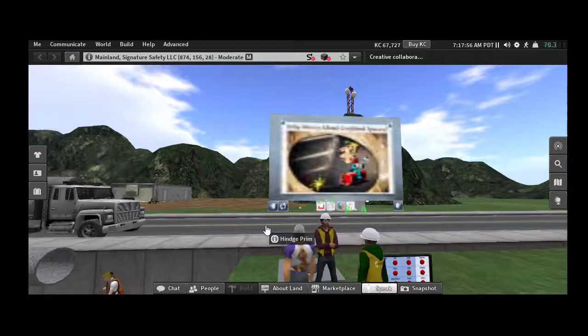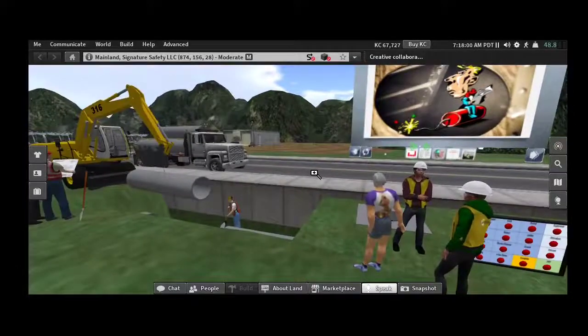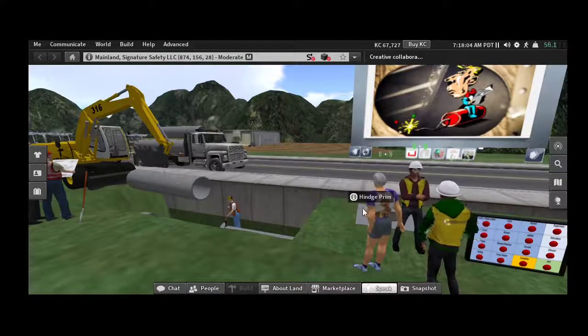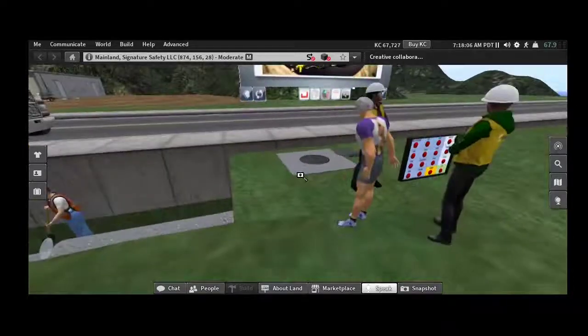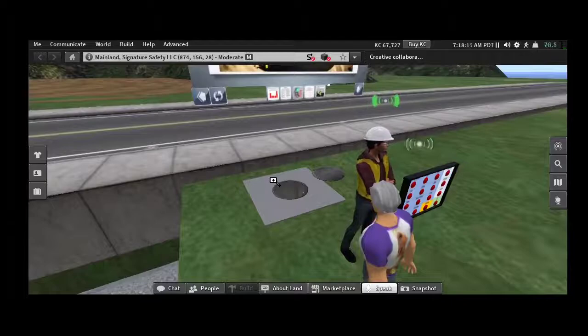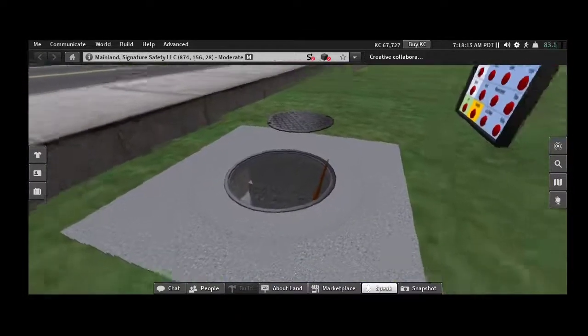But then when we actually get down to how do we enter, now we've got a manhole behind us that allows us to open the manhole. You can see the manhole cover moved out of the way. You're going to need to get into the manhole, so it's going to need a ladder, and so I can rez a ladder, and it shows up.